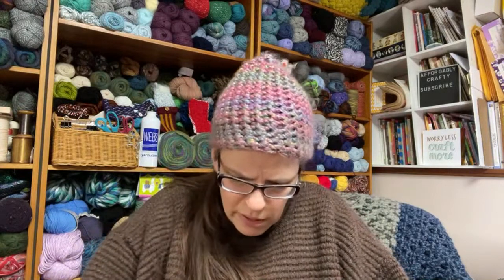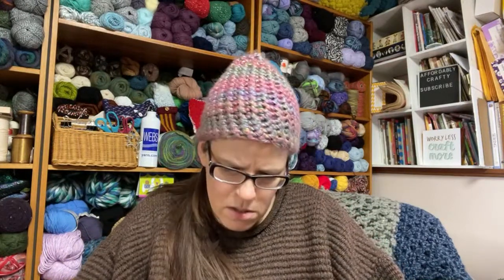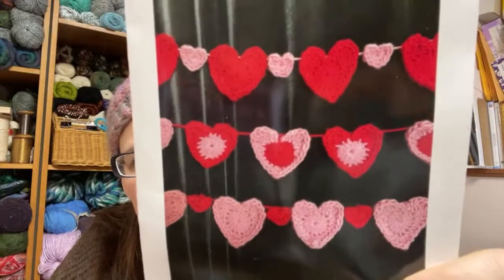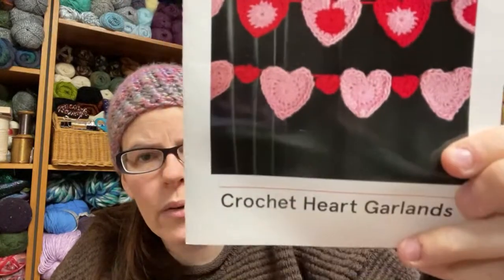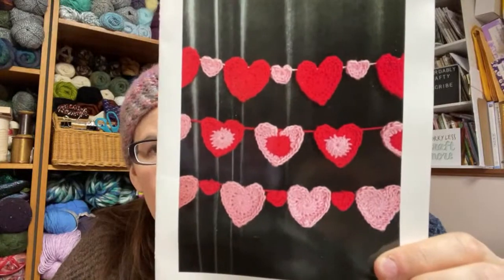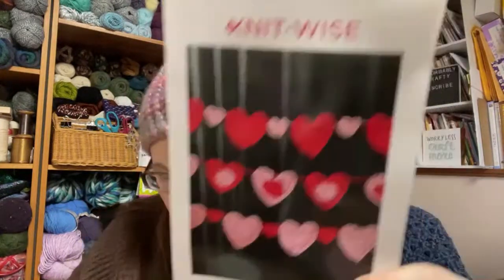Oh, that's pretty. So Knitwise, you can choose knit or crochet. You can choose beginning or intermediate, which is the first time I've seen that. So this is actually a cute pattern. It is for a heart garland. I will make this pattern, but probably not with this yarn. Isn't that pretty? I like that. You learned on boys, okay.